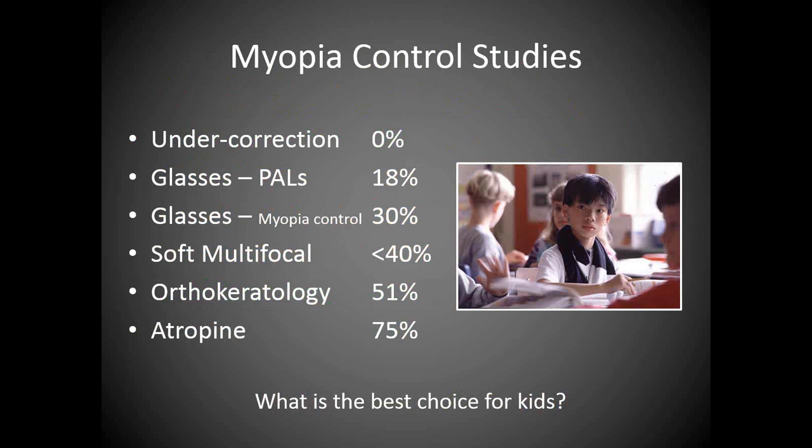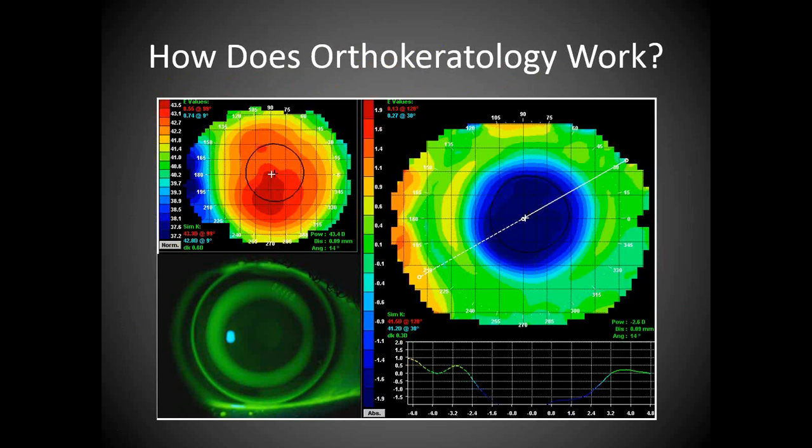So the question you might ask yourself is, what appears to be the best option for patients today? I think we have some great options with soft multifocals. They can be worn during the day, in a very safe environment in that way. We also have orthokeratology, which is equally as safe, and we can control the myopia progression to a slightly larger degree. Now, how does orthokeratology work?